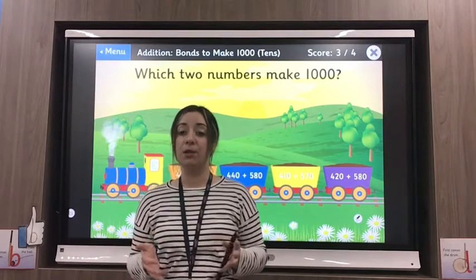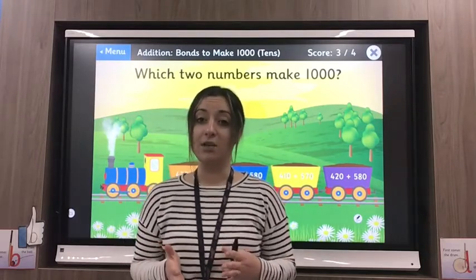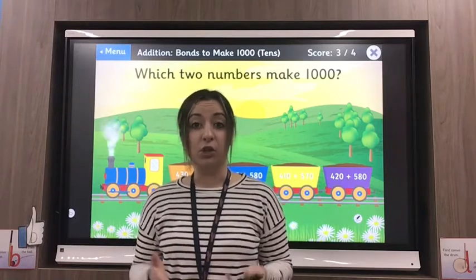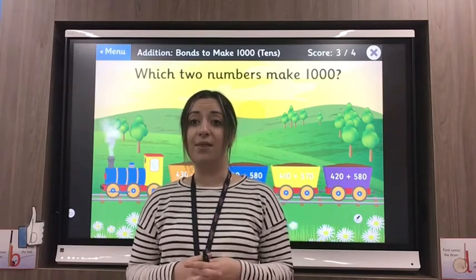And these are just number bonds to 1000. If you want to make it harder, you can do, or if you want to make it easy, you can maybe go on to number bonds to 100, and then you could have a go there as well.